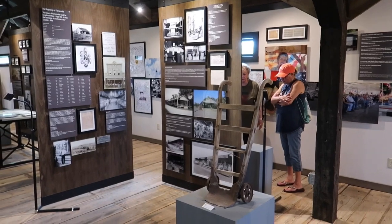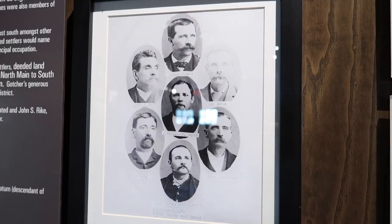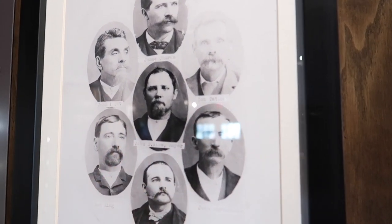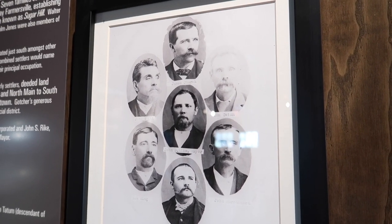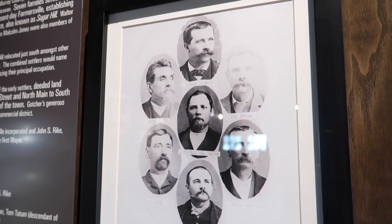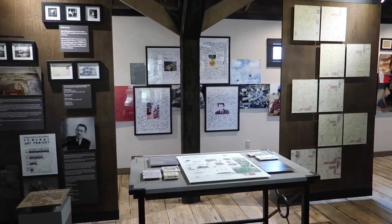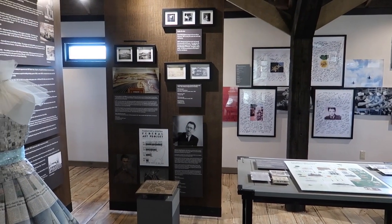So the North Texas Onion Capital right here, Farmersville, Texas. There's a motley crew if I ever seen one. There's the mayor, and I guess they call them board members of the town. Definitely supporting the facial hair. There are tons of other things in this museum, and I do highly encourage that you visit this museum and contribute if you can.